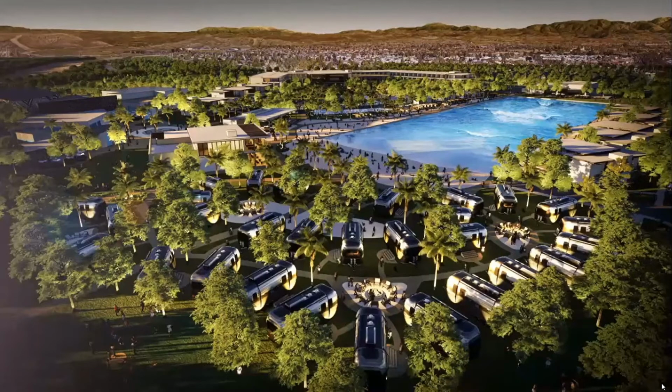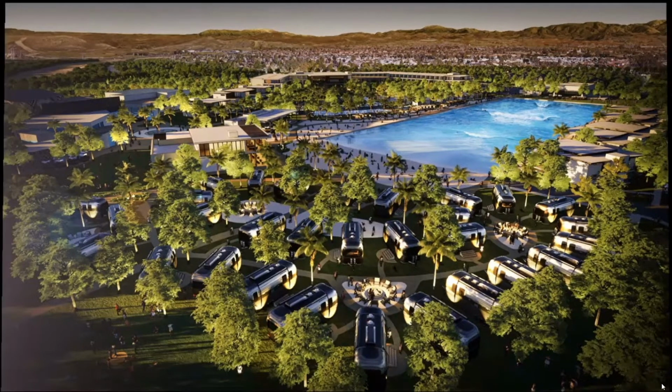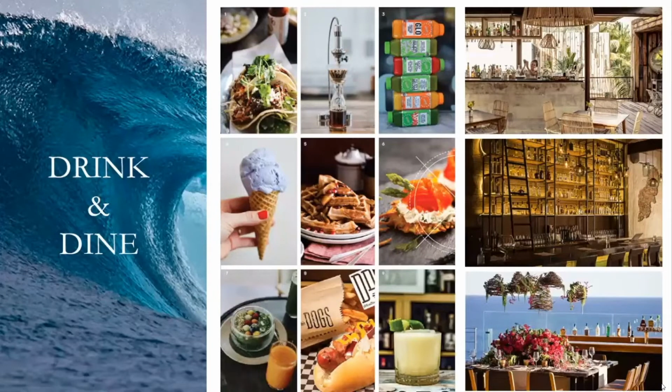Just another shot of looking back northeast over the Airstreams and the wave pool. We clustered the Airstreams so that you could have family reunions or corporate retreats. You could have your company take up all 32 Airstreams for a weekend and have a big bonding corporate retreat. And we really think that there's going to be a lot of opportunity for that.